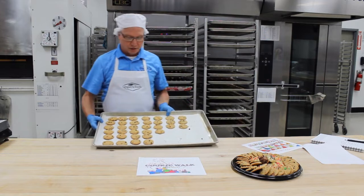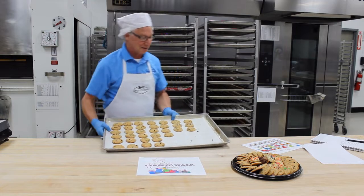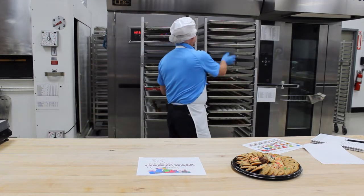And this is our mini monster cookie. You can see there's a few missing. It wasn't because Cookie Monster ate them, it was because we put them on our tray over here.